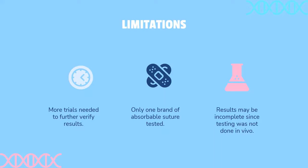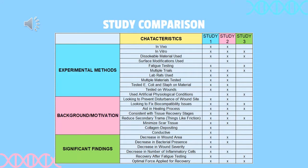The 3 studies explored throughout the research project had multiple similarities and differences in their experimental methods, motivations, and significant findings when compared to each other. For example, while both studies 1 and 2 were performed both in vivo and in vitro, the third study was only performed in vitro. All 3 studies, however, involved the use of dissolvable biomaterials and aimed to fix biocompatibility issues. Some studies also had aspects that weren't shared with either of the other 2 studies, such as the first study being the only one to have significant findings related to wound severity.